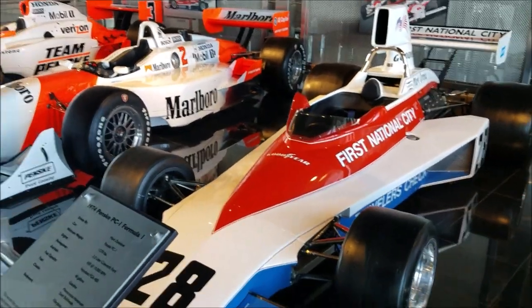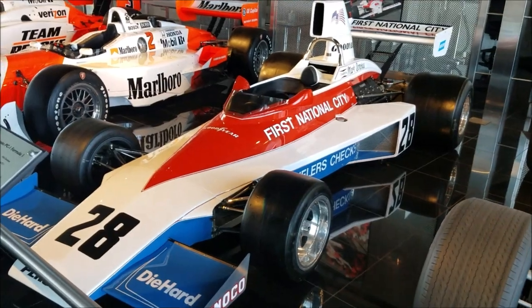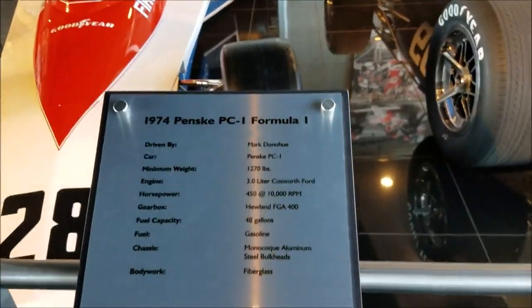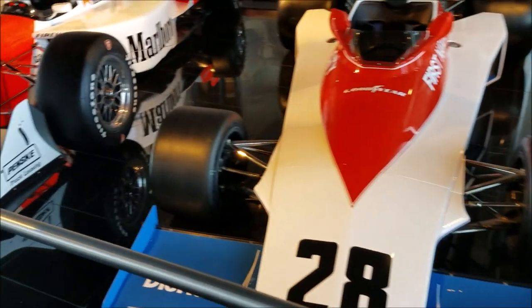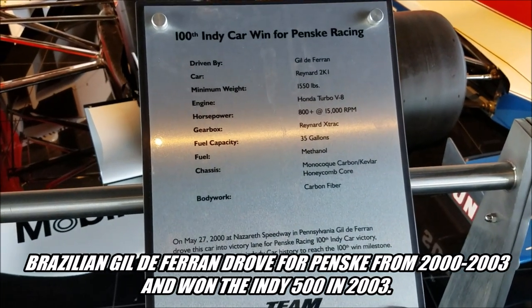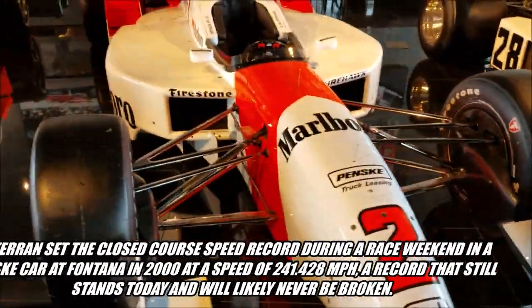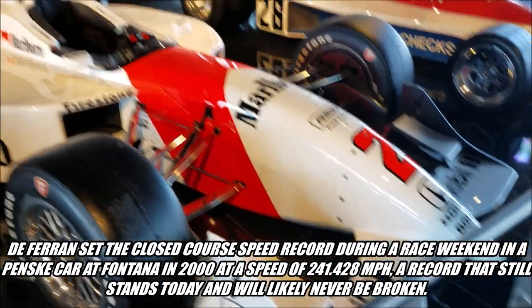This is also driven by Donahue. This was in 1974, the PC1, the first ever Penske chassis. Again, some serious speed here. This is 2001 Reynard. 2000 Nazareth. So it's kind of got the short oval setup. Big wings. Big wings.